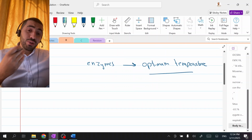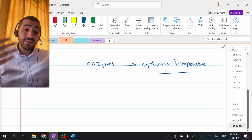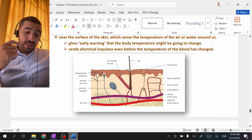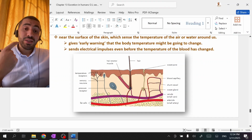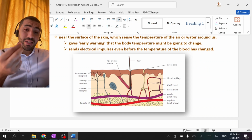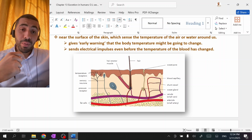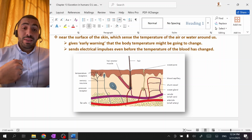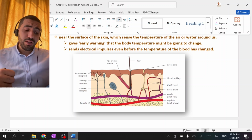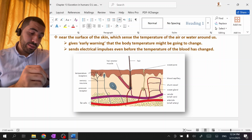So, in order for the body to detect the change in temperature, the stimulus, it's happening through two receptors. It's either the receptors found inside our skin structure or the receptors of the hypothalamus. At the bottom of the brain, there is the hypothalamus, which detects the change in temperature from the blood passing by. But the receptor found in our skin detects the weather temperature from the outside, in the external environment.